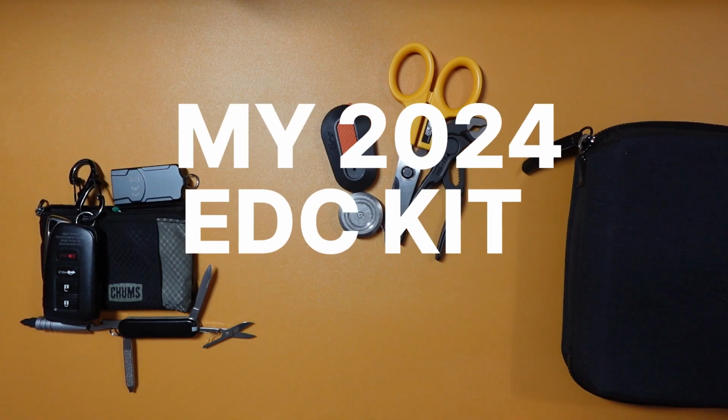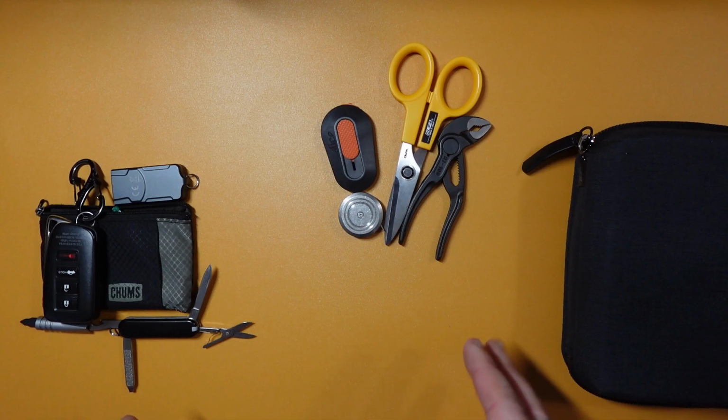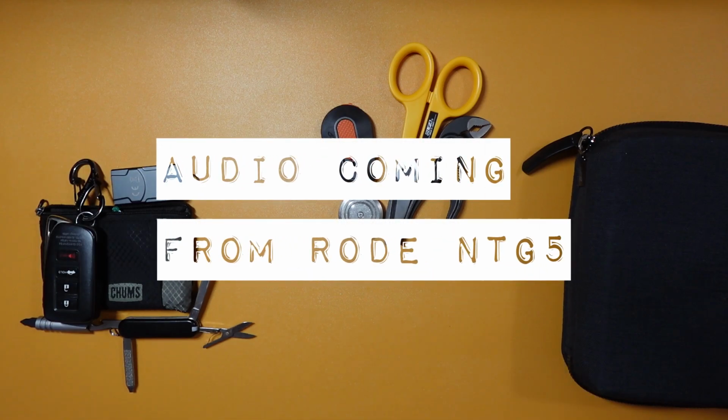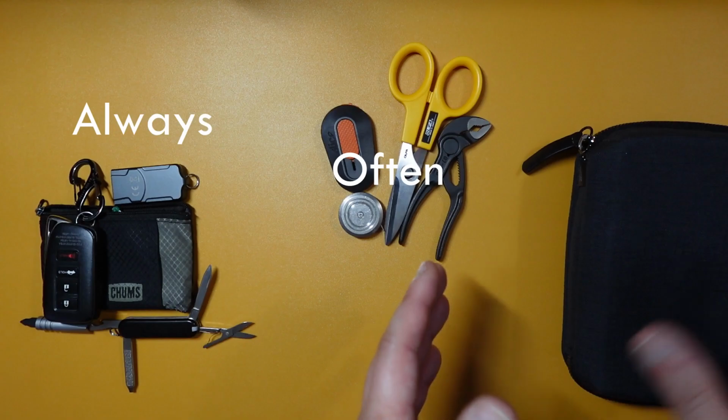Hey guys, wanted to go ahead and do an updated everyday carry kit. This is mine of 2024. I have one from before and it's outdated. Okay, so this represents always, this represents often, and this represents occasionally.